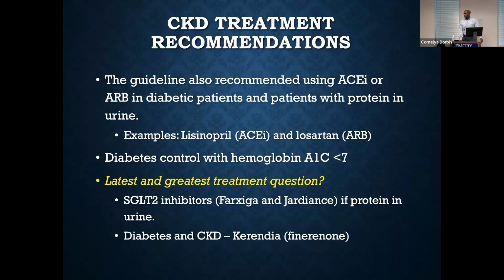And someone put in a question about the latest and the greatest. So ACE inhibitors like lisinopril and losartan, we've known about this since the 90s. But there are some newer medications, and you see these TV commercials talking about SGLT2 inhibitors, things like Farxiga and Jardiance. The data has been really strong with these drugs, even better than things such as lisinopril and losartan, about decreasing the progression of chronic kidney disease and decreasing the protein in the urine.